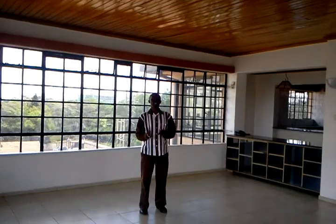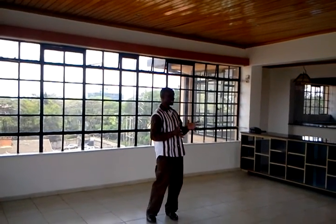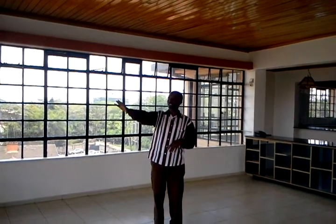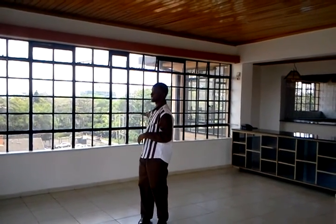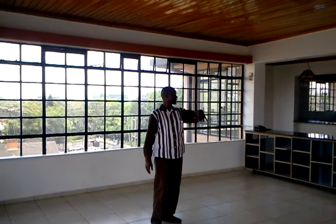Welcome to Forest Lane five bedroom apartment. This is a beautiful house. It has five spacious bedrooms. Right here we have the lounge. You can see it has a lot of natural windows to bring in natural light. And it also has a balcony on this far end.